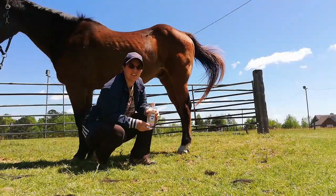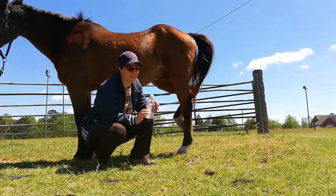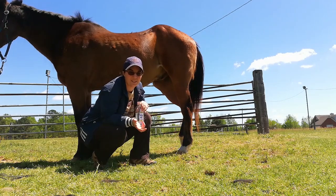Instead of using all that Excalibur sheath cleaner and soap and water and all that jazz, I just use baby oil, plain old baby oil, as a lubricant to get up in there and just clean it by hand.